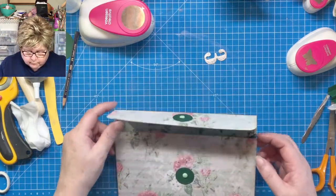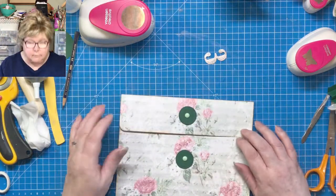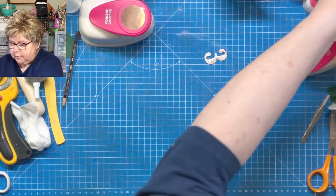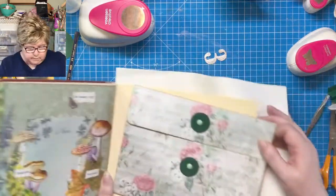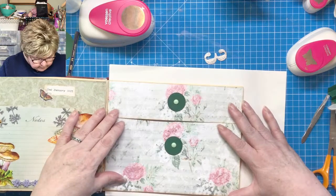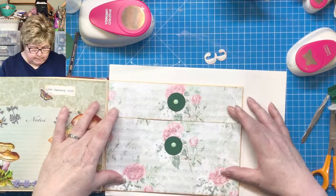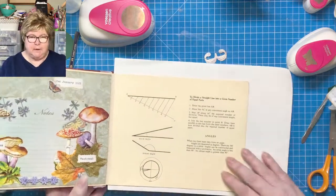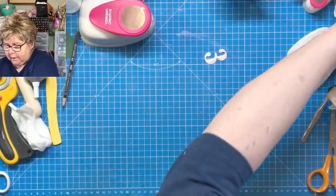So we've got an envelope, guys. We've actually got an envelope. That's going to go on the book page, comme ça. And yay, look at that. Looks nice, doesn't it? But why would we leave it at that? Quit while you're ahead. Oh no.